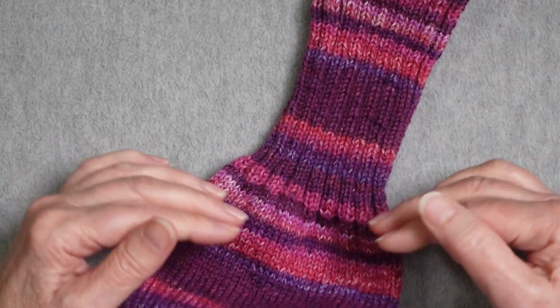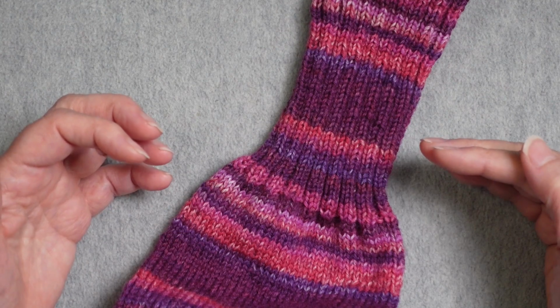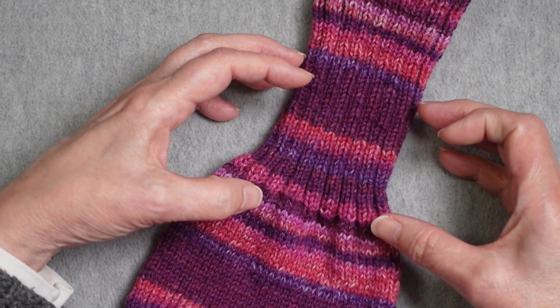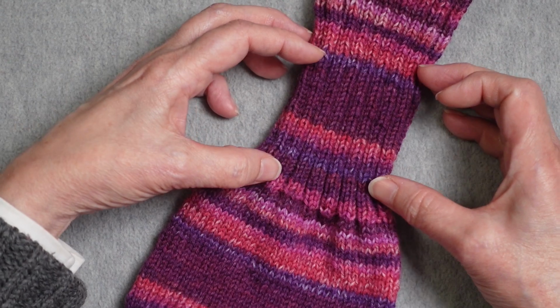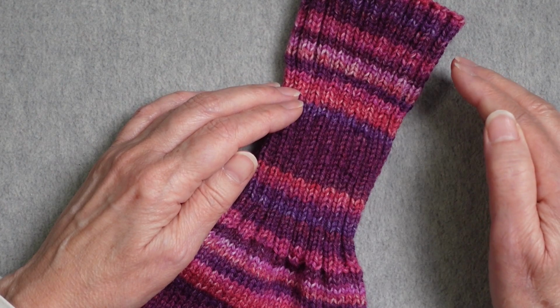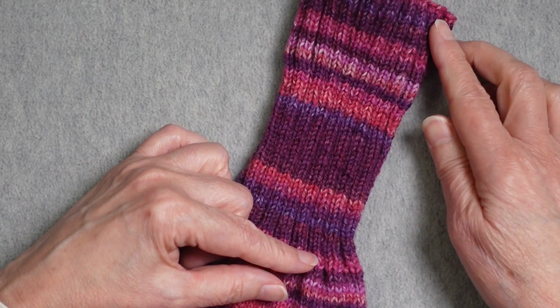Originally finished the sock, I just knit until I knit half of the yarn that was in the ball. And I ended up with something that was long enough to get up to my knee. But when I wore it around, the sock would slide down about an inch. So it would stay up, but it wouldn't stay up right under my knee. It would just kind of slide down a little bit. I decided to break into the second half of the ball of yarn and just continue knitting in order to double the length of the ribbing.